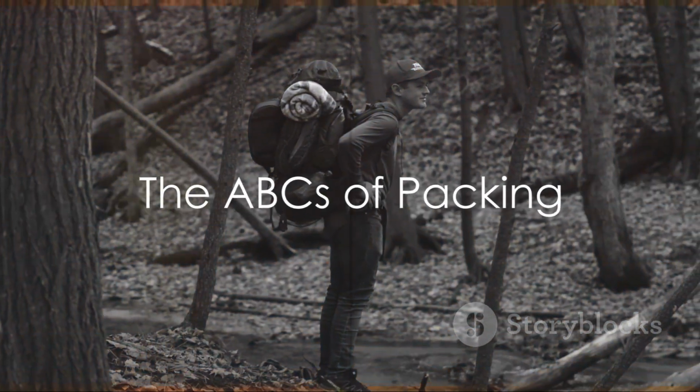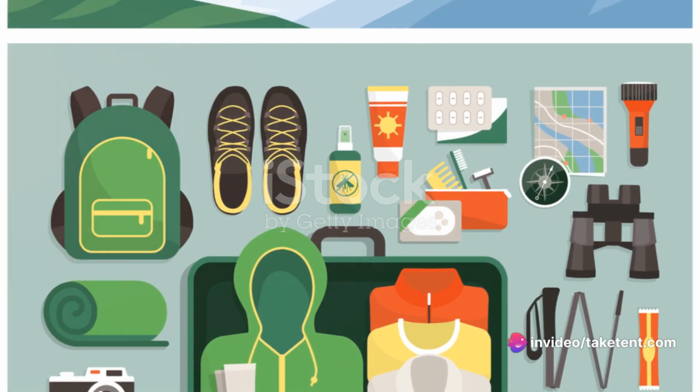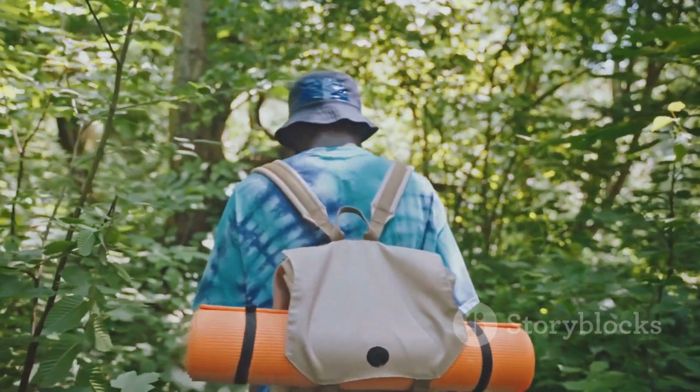Packing your backpack is a science, and it's all about the ABCs. Accessibility, balance, and compression are key. You need to store your items based on how often you'll need them throughout the day, with immediate use items placed in easily accessible compartments.